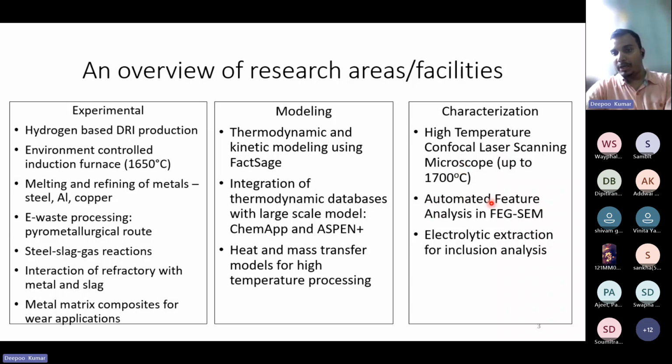The second is the automated feature analysis using an FPGA facility that we have. Primarily we use it for particle analysis or inclusion analysis in steel, but there are several other applications one can use it for. This gives you a large data set regarding defects or inclusions in steel, and that can be correlated with the process. We also have a setup for electrolytic extractions for inclusion analysis in steel, but it can again be used for other alloys as well.